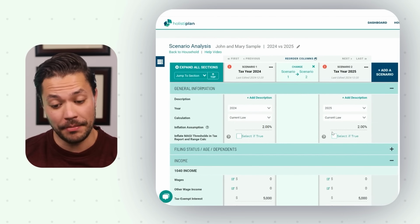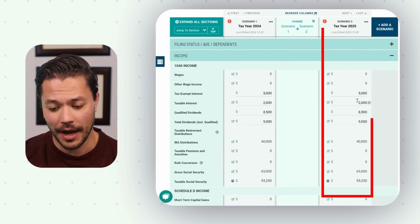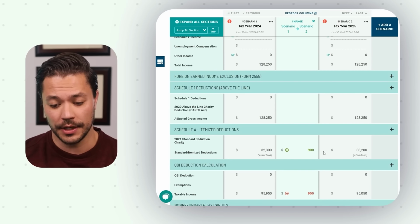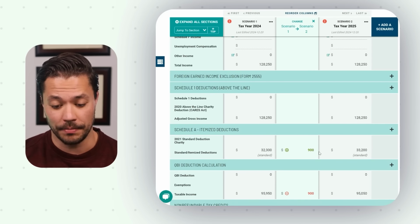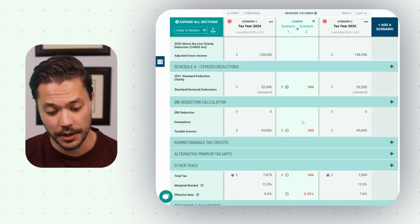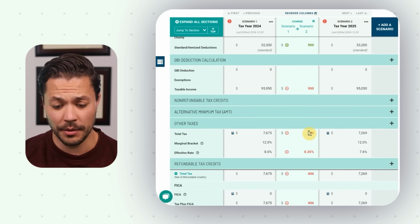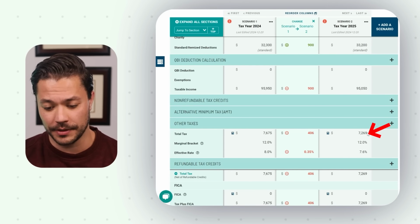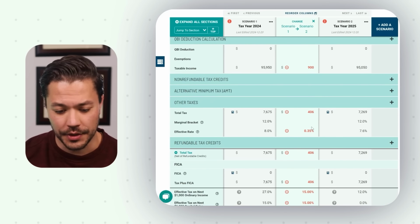Now, if we do the same thing, we copy all the same numbers, but now we're looking at 2025, right? All the same numbers. The first difference we see is in the standard deduction. As you may recall earlier, the standard deduction is expected to go up next year. For them, it'd be going up by about $900. So we can see that increase there, which would decrease their taxable income by $900. And it would also decrease their total tax by about $406, because their total tax would be expected to go down to $7,269.